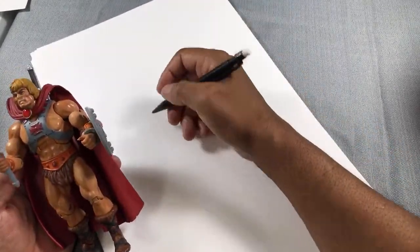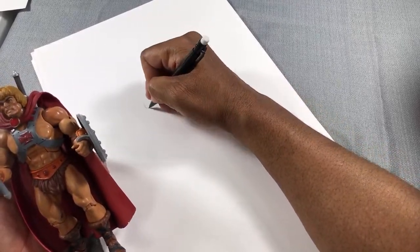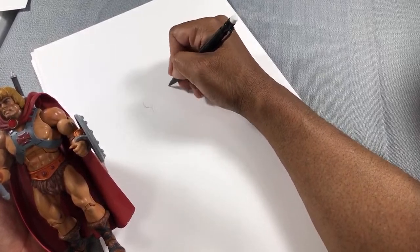All right, let's start. Let's see what we can do. Let's work on a chiseled face for this guy.